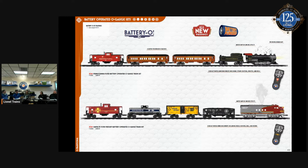And if there are any restrictions on your particular set, just make sure you follow them or give us a call if you have any issues. Again, you can see the remotes there also come with those sets.